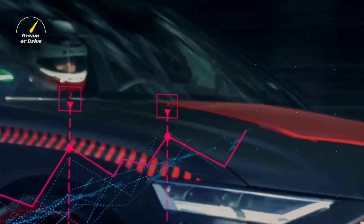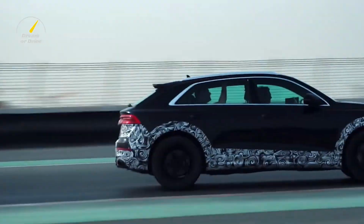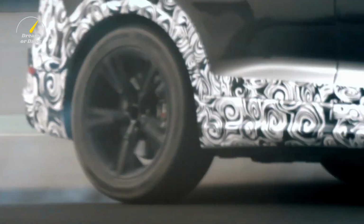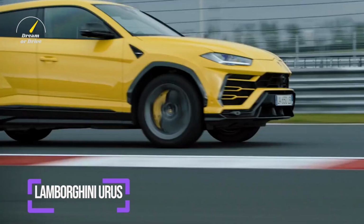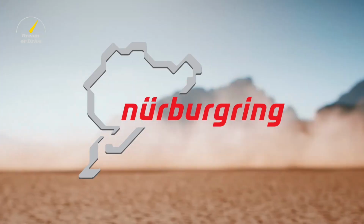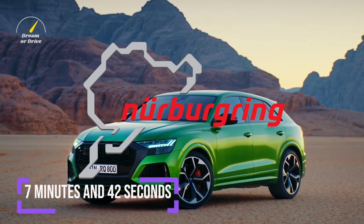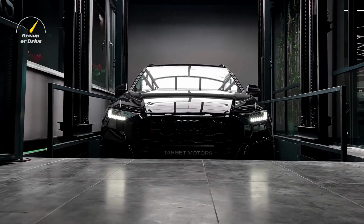Alright, let's dive in. What exactly is an Audi RS Q8 and why should you be interested? Here goes. The family tree shows that it is the top-of-the-line high-performance version of the Audi Q8 and it shares platform, engine, and technology with its cousin, the Lamborghini Urus. The premium sports car maker's first super sport utility vehicle. The RS Q8 is the fastest SUV to lap the Nürburgring in 7 minutes and 42 seconds. Getting interested? Yeah, this SUV catches the eye too.